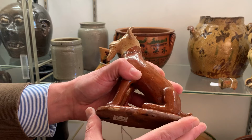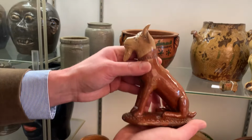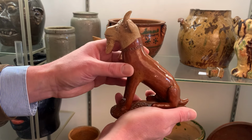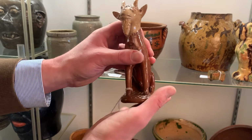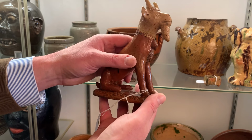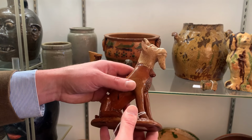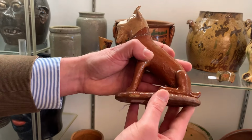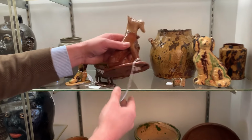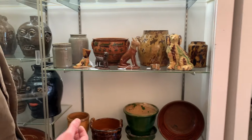This form was not done very much at all in redware. Anthony Bacher from Winchester, Virginia, famously produced one that sold in the Dyerly sale back in the 90s for a lot of money. Well, it was somewhere around $70,000 or more. This example was made in Pennsylvania, but has a similar stance to that. Nice seated form, exceptionally rare. This is the first redware goat that we've actually ever offered.